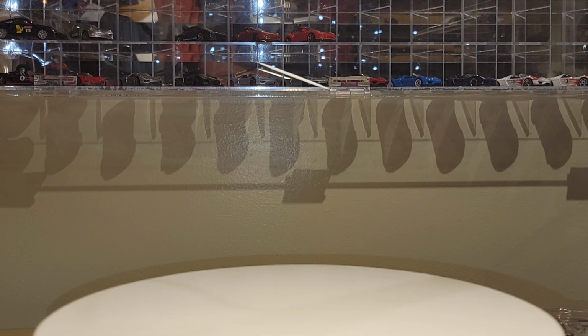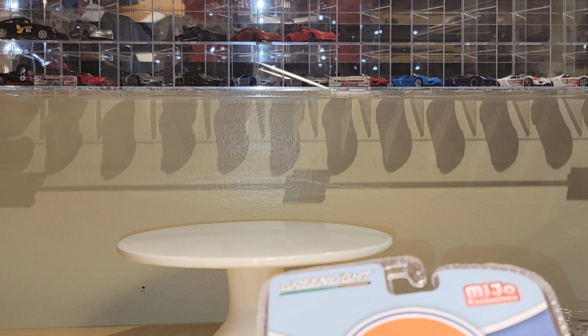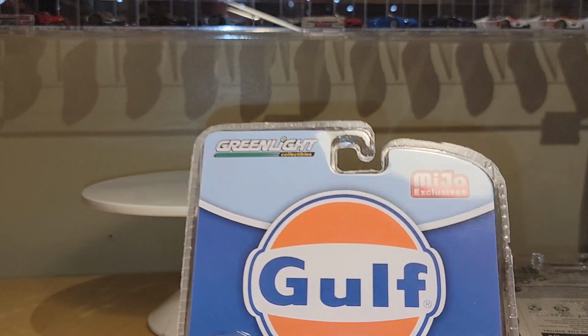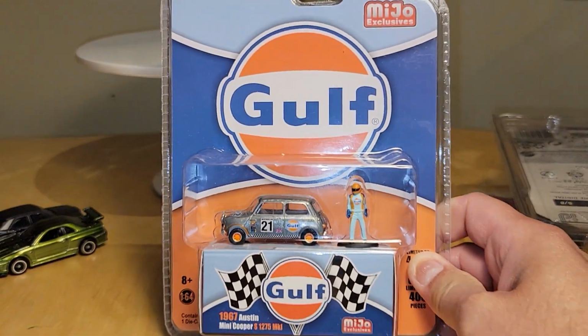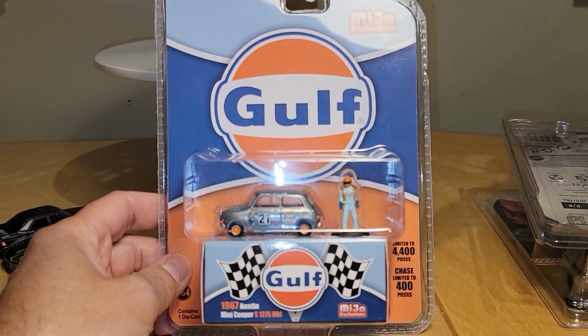Okay. So next, I got a couple Green Light cars to share with you. It's been a while since I shared some golf green machines, so I picked up a couple more, through a buddy of mine and one through eBay. So the first one here is this very cool piece. I shared the regular one of this with you. So this is the Greenlight Miho exclusive.